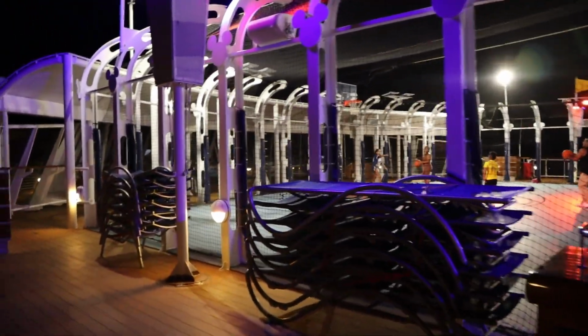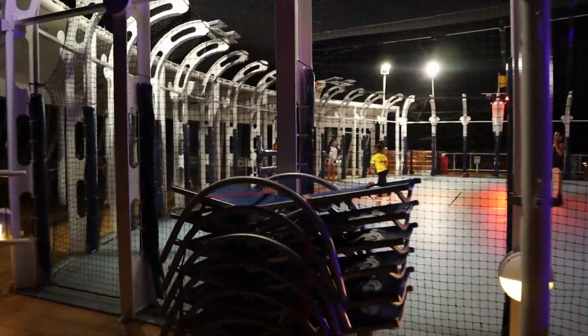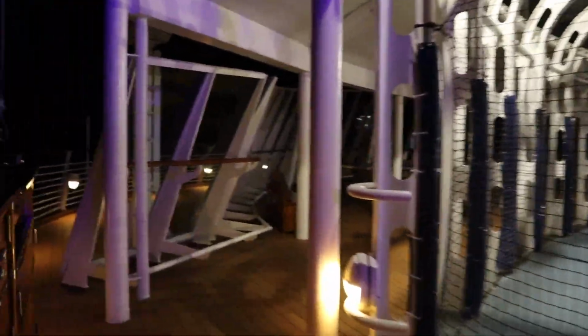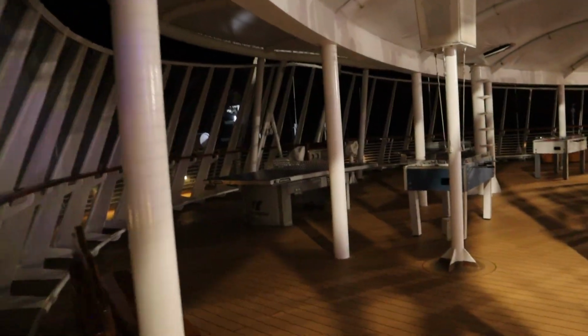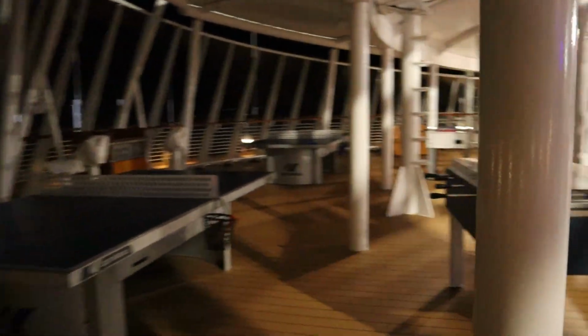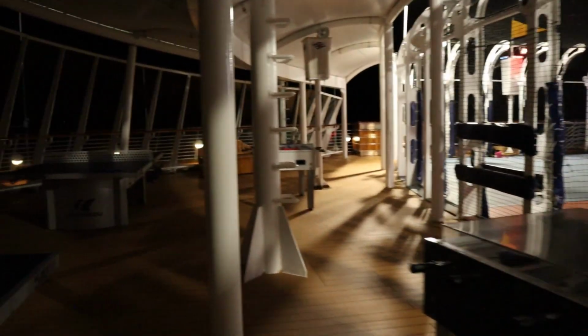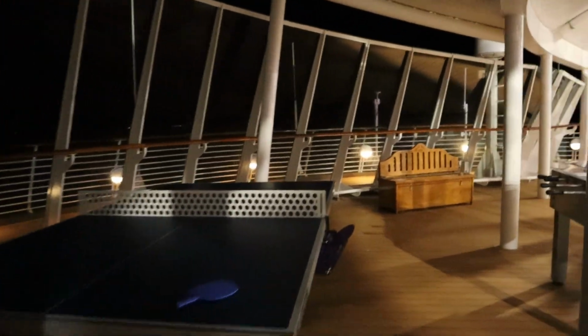So here, as you can see, they have the basketball courts. There's a couple of them there. Also, when you come up in here, which is really fun to be here and be able to see out as the ship is going, you can see there are ping pong tables and foosball tables available for recreation at any time of the day.